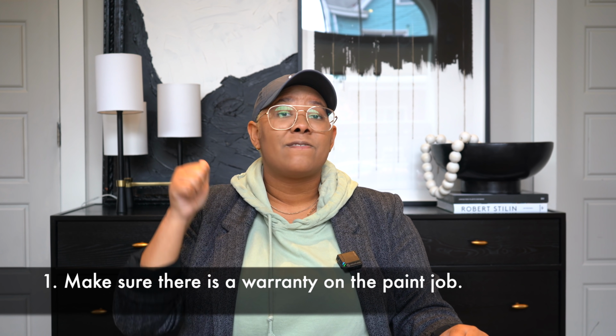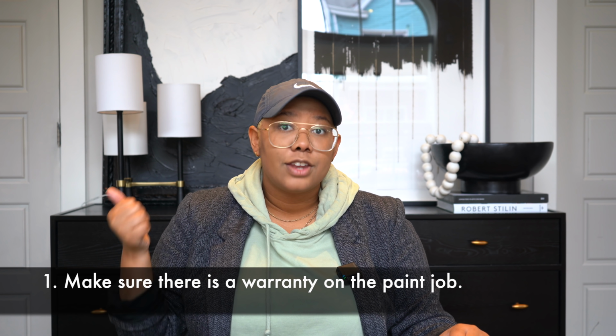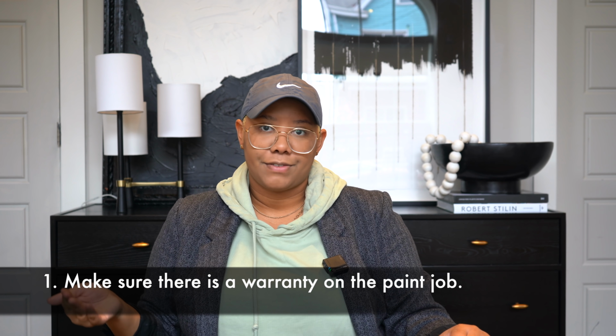So what you need to do to avoid this problem, if you're going into a new build and there's some chips on the wall, make sure there's some type of warranty. Make sure that developer is going to come back to your house and do those touch-ups if they're not going to give you the paint.